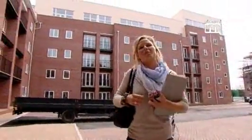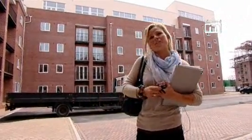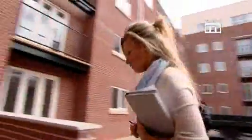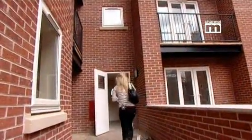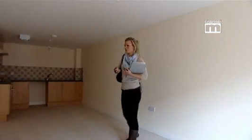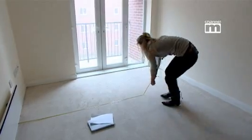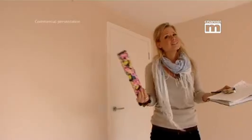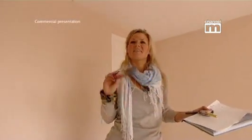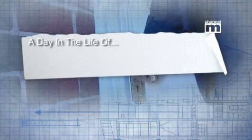So this is a development that I've been asked to come and look at, and basically what we're going to do is just go in and measure up and see what I can do with it. So the carpets aren't down just yet, but my first job basically is just to measure up in here and see which furniture is suitable. Unfortunately it doesn't match, but you know, it's still a little bit different. I get quite a lot of stick for having these.